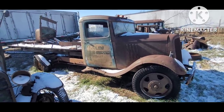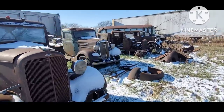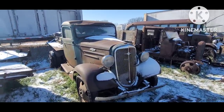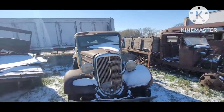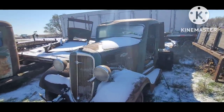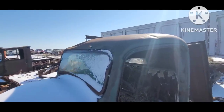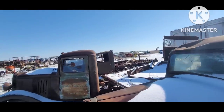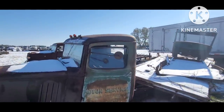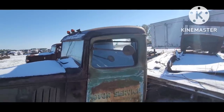Another '34-35. See, that one is the high cab. And then next to it back here, see, that's the low cab. The difference is just in that roof. See, this whole roof is smooth, one piece, flush. And then that roof is a whole separate stamping. It's got that rib that runs the entire way around it.